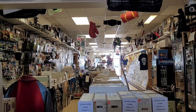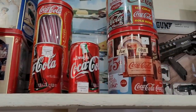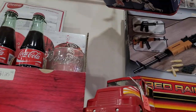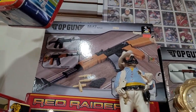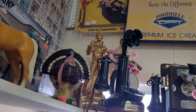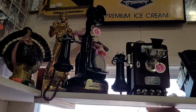So from the back of the store, looking through the store, this is kind of what you'll see. But as I said, I'm at the back wall. We still have a whole figure wall left to go. But I'd noticed these as I was walking around the corner. There's some literally Top Gun themed, looks like BB rifles or some kind of air rifle up top. Very cool. Anybody needs a horse for their Deadpool, you can get it. It's also a badass old phone.